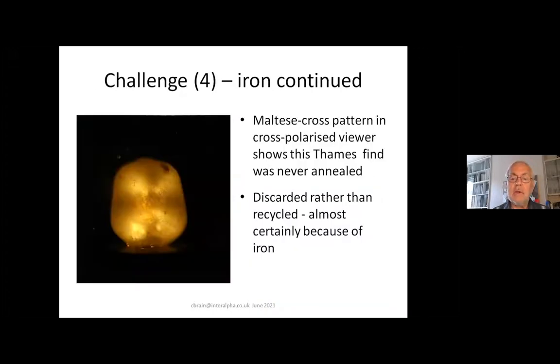However, not everyone took that view. And this particular picture of a glass knockoff is within cross polarizers, making a cross polarized strain viewer. And the classic Maltese cross pattern shows us that this piece has never been annealed. And the fact that it and many like it ended up in the Thames suggests that this particular manufacturer discarded these waste pieces rather than recycling them. And almost certainly that's because of the iron in it.